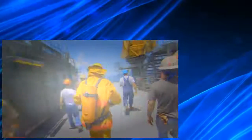This is a drill. This is a drill. I reported it to heliport. Fire team patrol room.